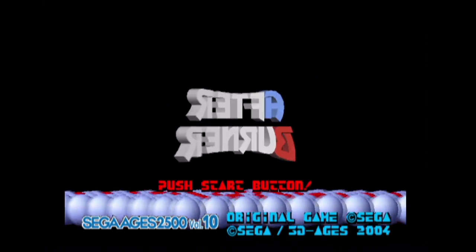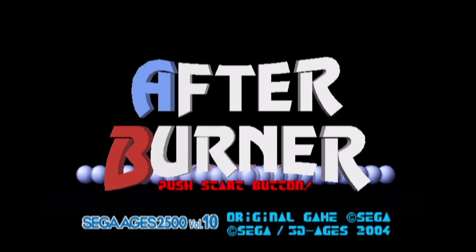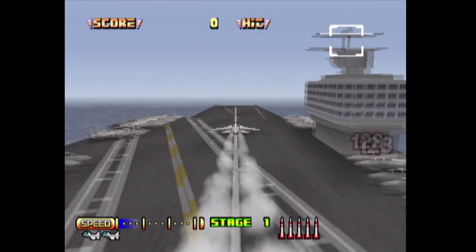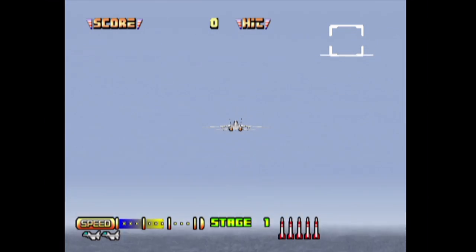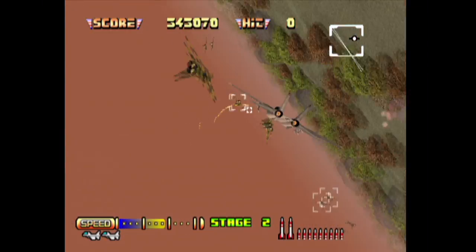Many of the Sega Ages 2500 releases were straight-up 3D remakes like Afterburner here. Well, actually, Afterburner 2. These are all basically really low-budget polygonal remakes of the original games, and Afterburner here is not one of the better-looking ones. But it plays perfectly fine, I guess.